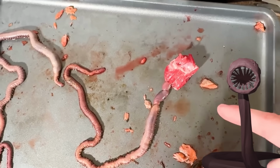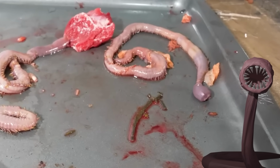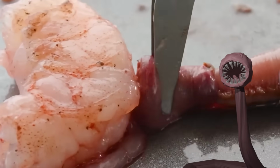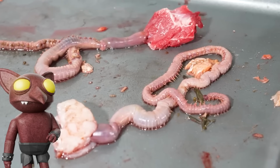Take it away. So I think I'm gonna go try that same thing with the last food source, which is a shrimp. Once one of the other worms shot out their mouth, I once again grabbed it and this time put the shrimp in front of it. He immediately grabbed onto the shrimp.